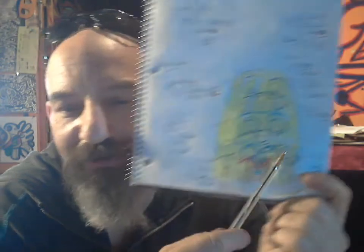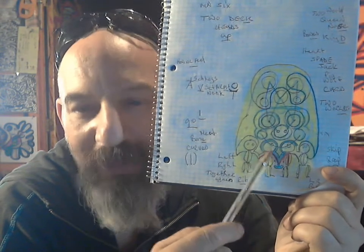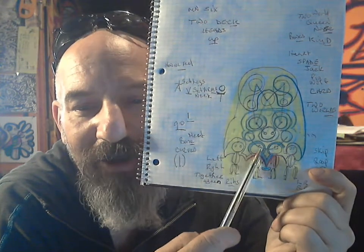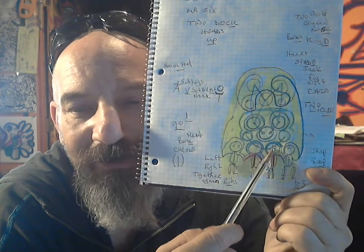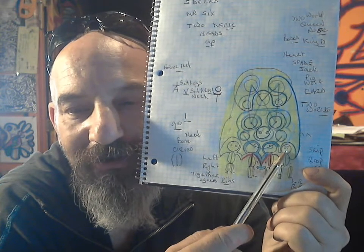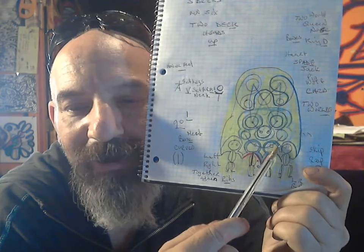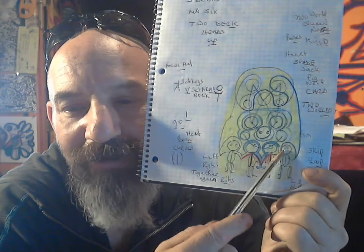Now the question is, did I mention the penny? I mentioned a penny here. Well, why don't we just put a penny here and a penny here and a penny here and a penny here? Because the penny is the center of everything. So the penny is the greatest denomination in the world.